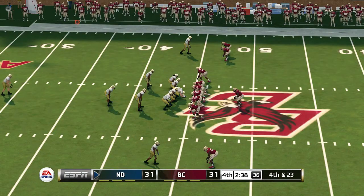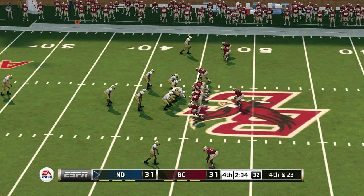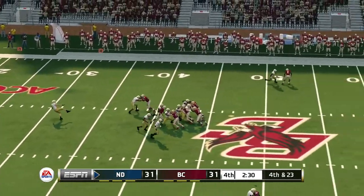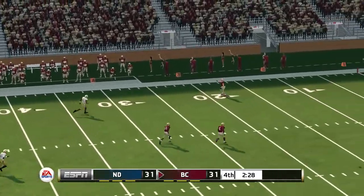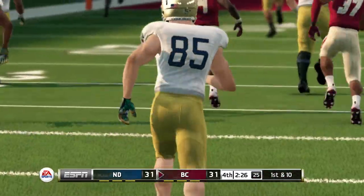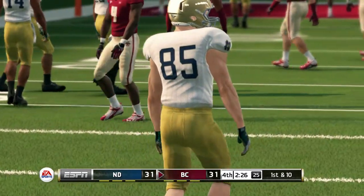The sack makes this a 4th and very long. Newsom is the punter. He gets it away, and this is a really nice punt. So this one goes into the end zone, and that'll be a touchback.